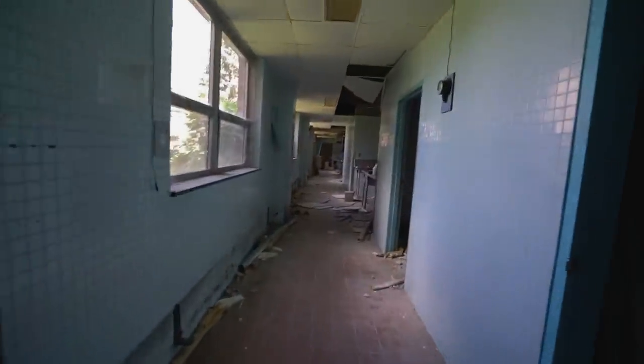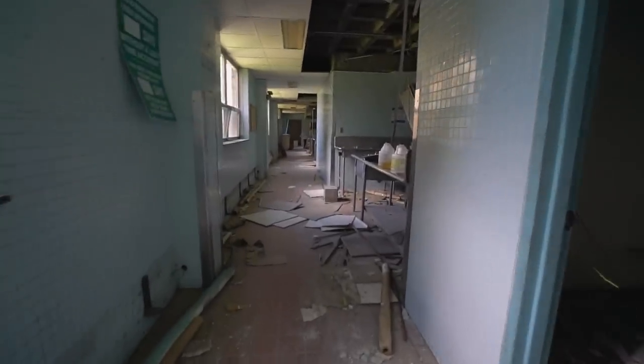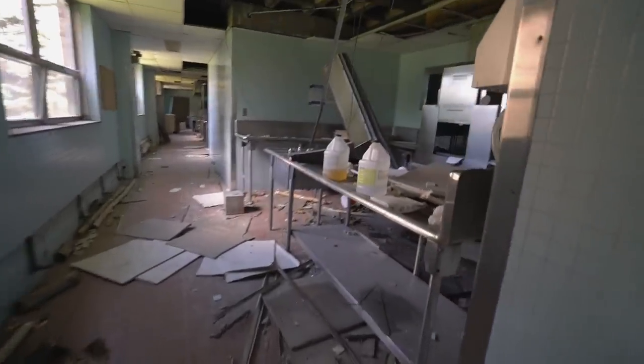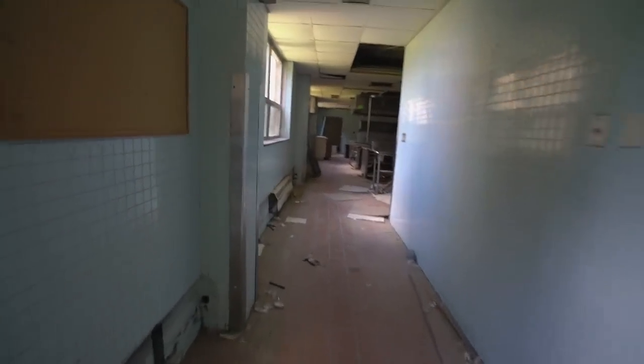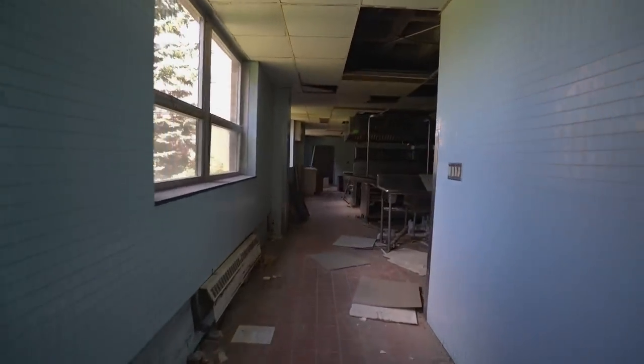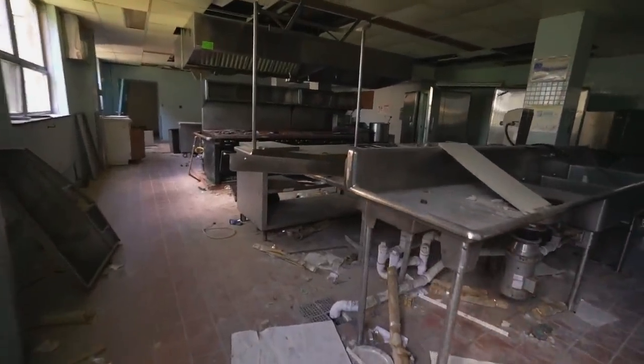Authorized personnel only. Wow, this looks a lot like a hospital, a little bit, but this is the back of the kitchen. Does give off a hospital vibe though with the tiling. Definitely. Yeah, full-blown kitchen.